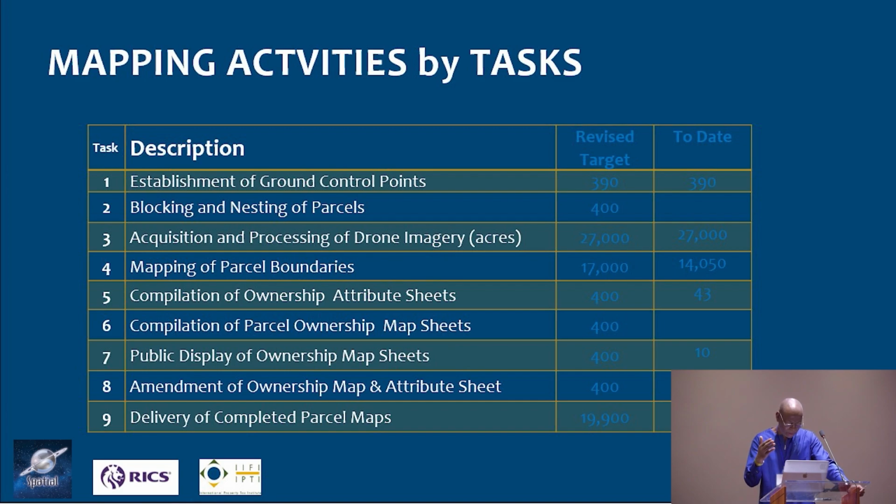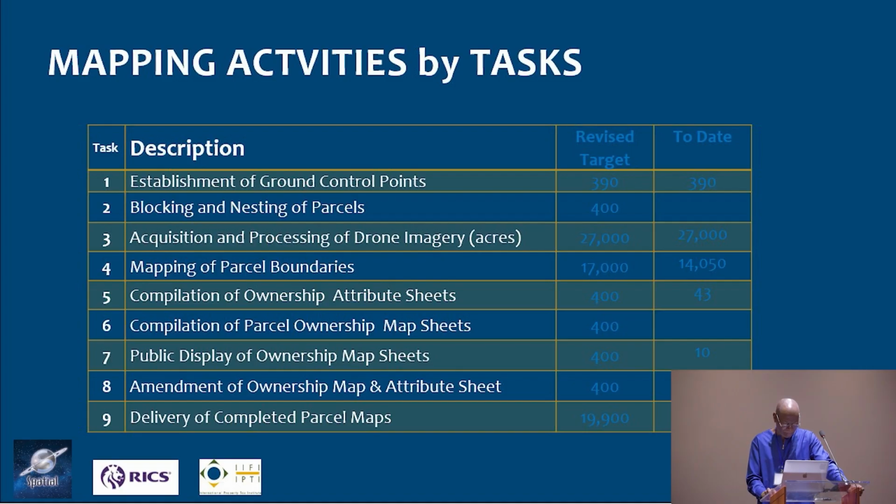Now, by task, the mapping activity was thus: first, the establishment of the ground control points, then blocking and nesting of parcels into map sheets. Well, that was the initial idea. Acquisition and processing of the drone imagery, mapping of the parcel boundaries, compilation of the ownership attribute data, compilation of the ownership map sheets, public display of these compiled map sheets to validate and test the data, amendments of the ownership map and attribute data based on the feedback from the public, and finally, delivery of the completed map. How does that stack up with the actual targets and what was achieved to date?